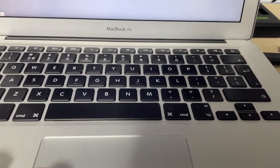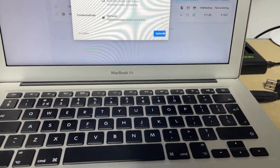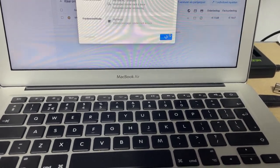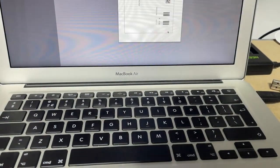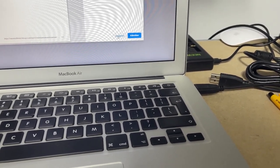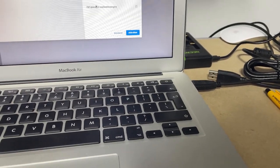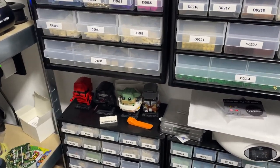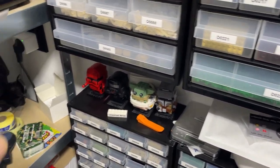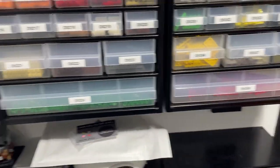So yeah, can't show everything of course as it's user data, but as you can see, gotta turn it on. That's all there is to shipping. It's like three presses of a button and it's done. So that goes really fast.